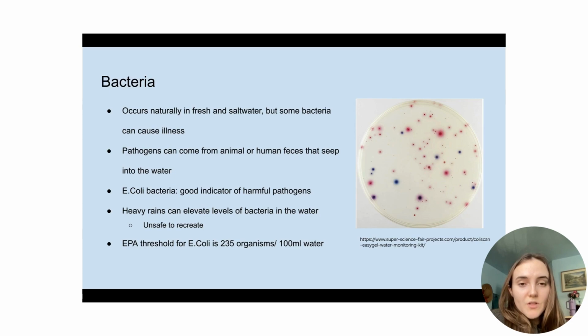One parameter that's of interest when discussing human health is bacteria. Bacteria occurs naturally in fresh and salt water, and it can also enter the stream through runoff. Some bacteria are naturally occurring and harmless to humans, but some bacteria can potentially cause risk of harm or illness for people that recreate in the water.